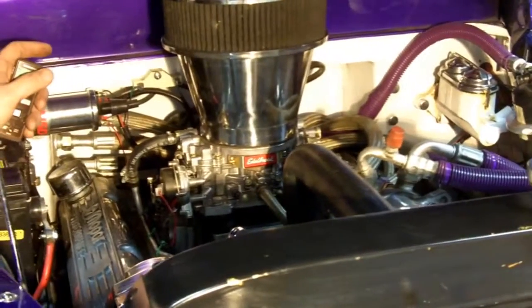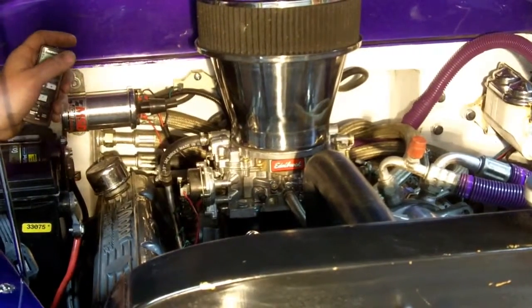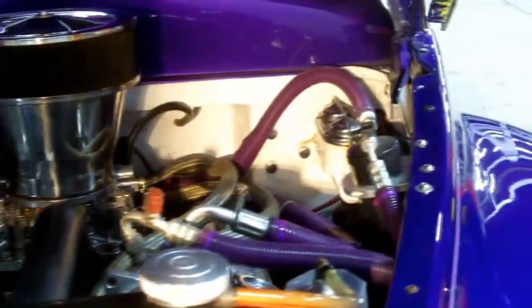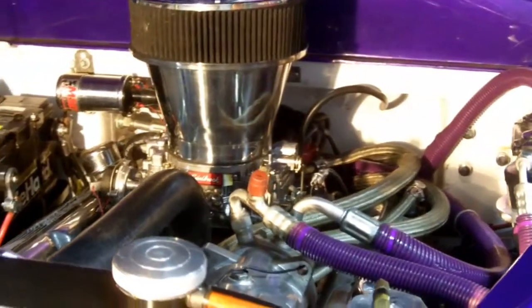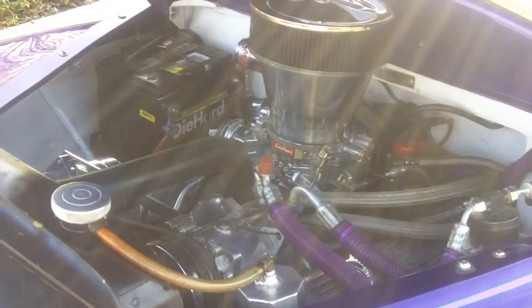Looks like we've got exhaust manifolds. We've got electric fans on the condenser and on the radiator. So he's got two of them in there. And as you can see underneath the hood too, on the bottom side of the hood here, doesn't look like it's ever been hurt. This car is a real solid car.